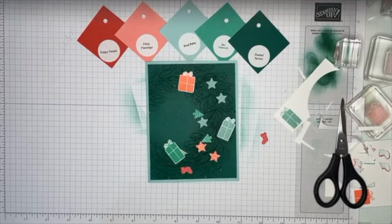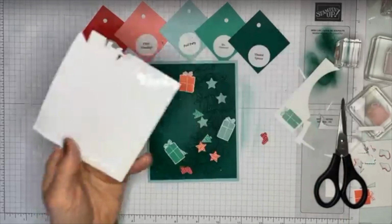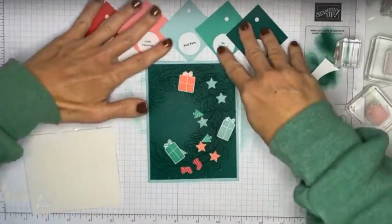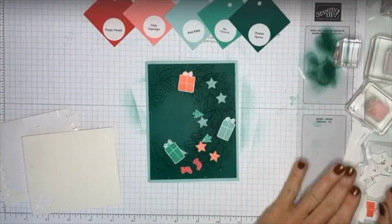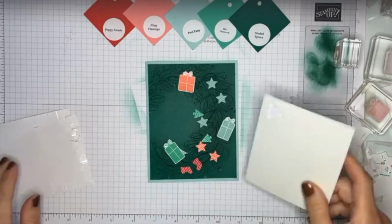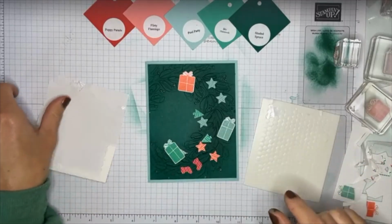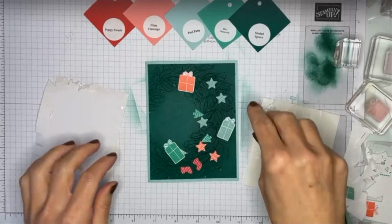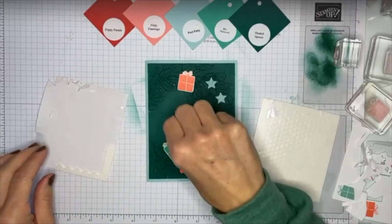So now we're going to get into some assembly. I think you can probably see where this is going. It's not super difficult. Not every card has to have some crazy technique or fold or complicated things. Sometimes it's just images and putting them together and making them look cute.